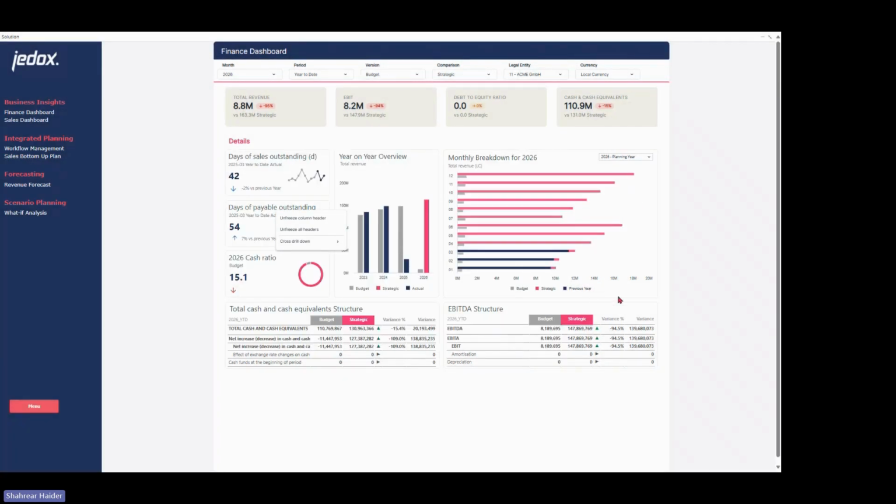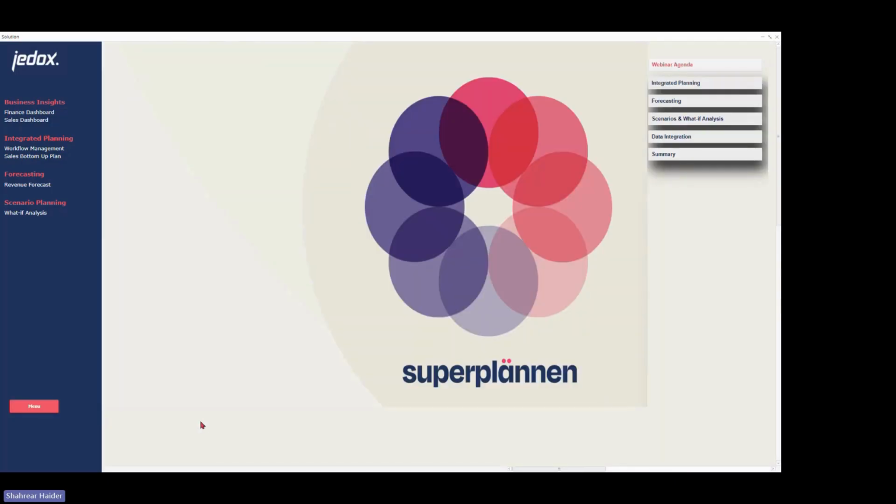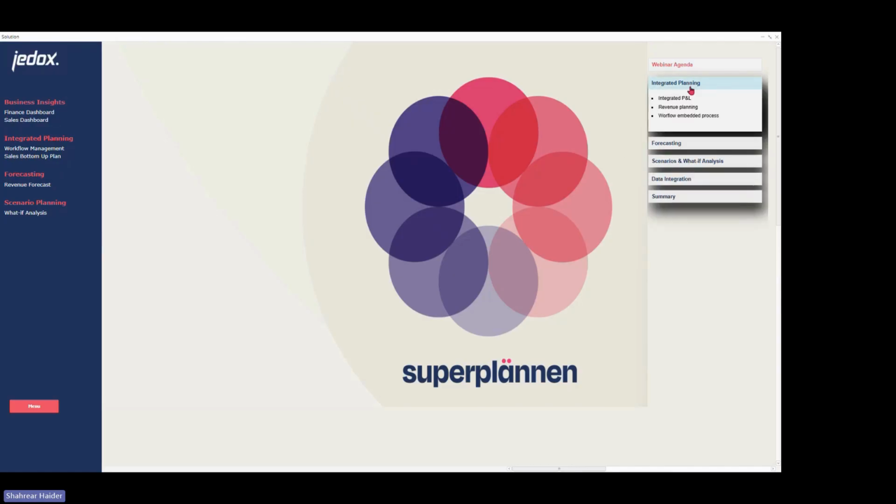So just to give you a recap, what we covered today is we started with integrated planning, where pretty much you can remove all those silo processes within the business, have everything in one place, and all those processes embedded with workflow. And the value you get is now you have a better streamlined budgeting process with enhanced transparency and increased automated processes within your business.